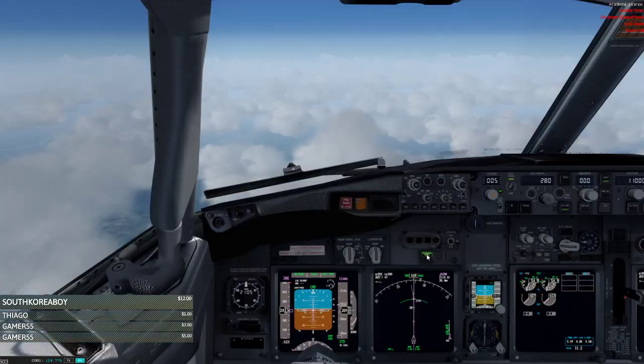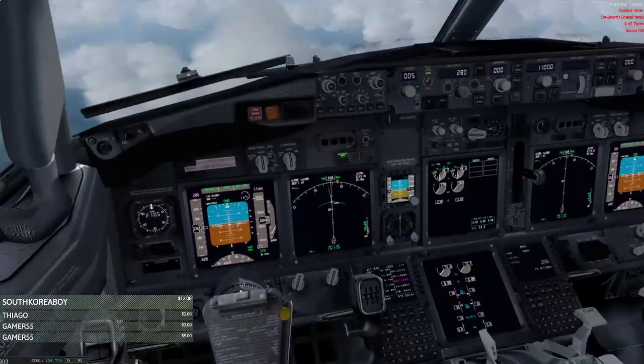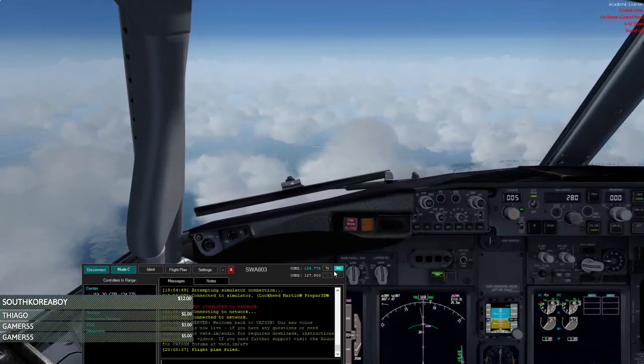Delta 383 leaving my airspace, monitor Unicom 122.8. Approach is still on. Unicom 122.8, 336.